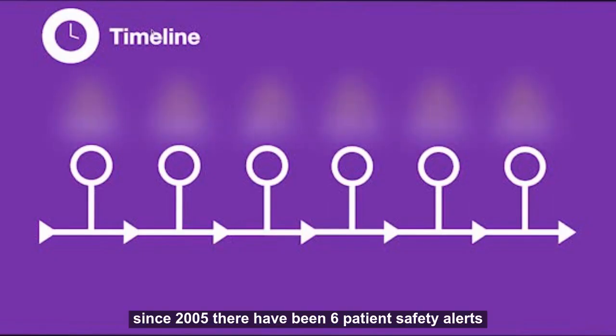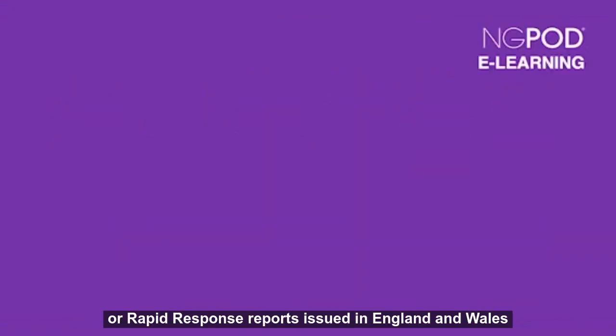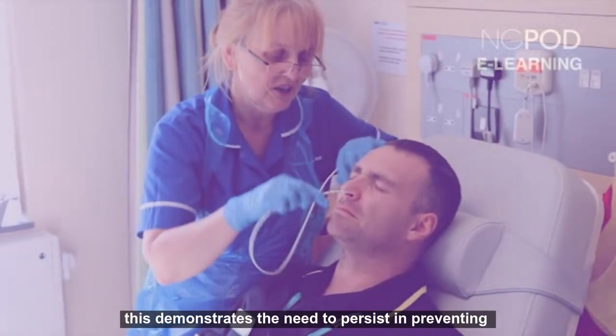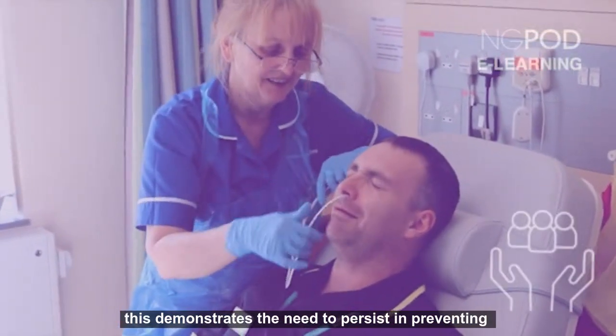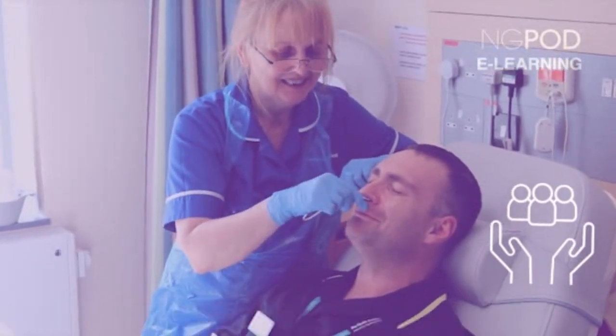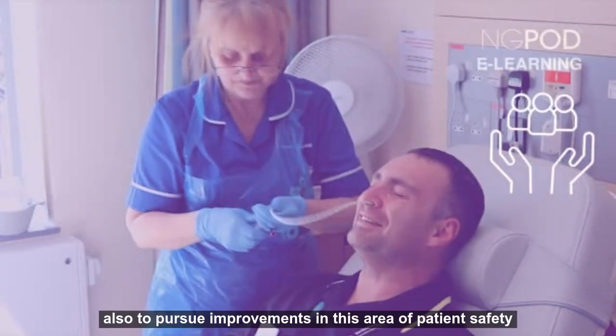Since 2005, there have been 6 patient safety alerts or rapid response reports issued in England and Wales in relation to nasogastric tube misplacement. This demonstrates the ongoing need to persist in preventing the harm that can be caused if guidance is not followed, and also to pursue improvements in this area of patient safety.